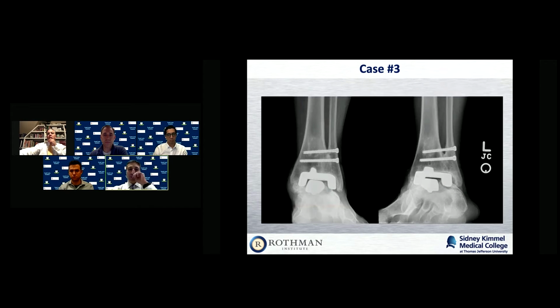So these are the AP and mortise views that I got upon presentation. The tibial component looks overall well fixed, maybe a little osteolysis laterally. There's obviously a significant amount of hindfoot valgus with subfibular impingement. As far as the talar component, you can see it's fairly not congruent.